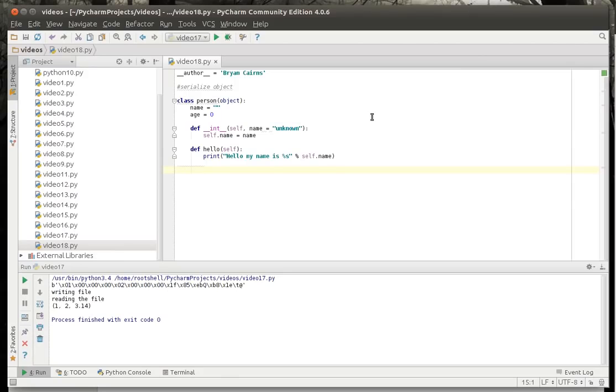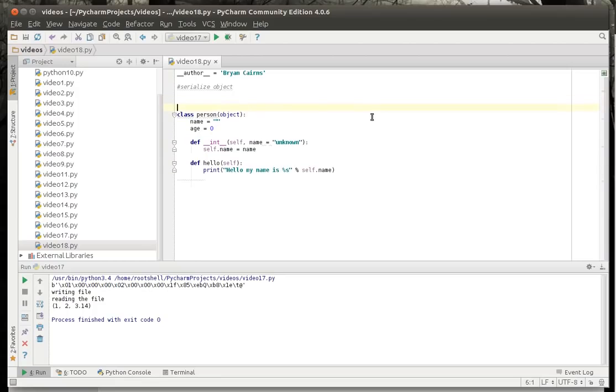A lot of programs actually do this. When you're in a video game and you save your file, that file is just a class or collection of classes, and it gets serialized to the disk. The benefit of that is you don't have to write a lot of code to load all this stuff back in. You completely ignore the previous videos on binary and text files that we've done. You don't need them. You can just simply serialize the object. You do that by importing something called pickle.